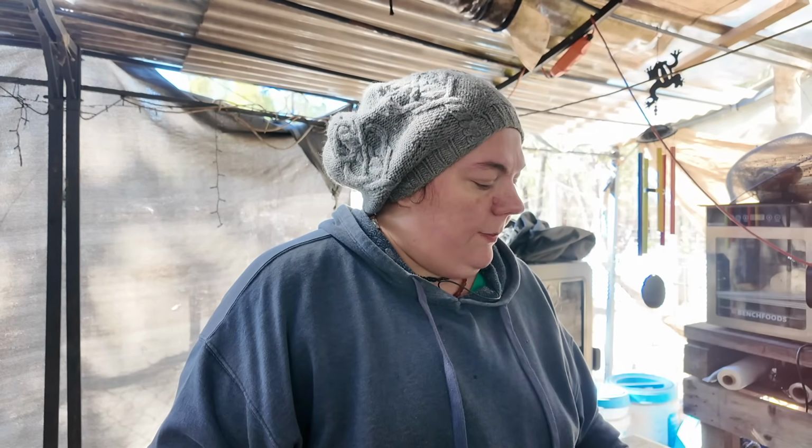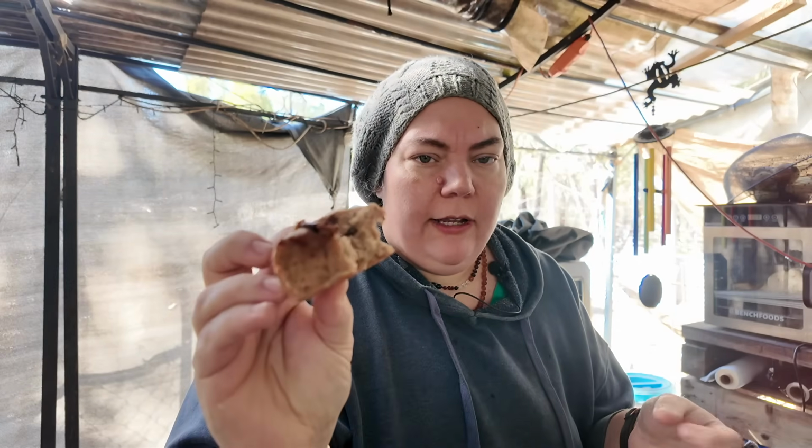Sonnet made pancake bake, chocolate chip fruit pancake bake. I'm having a piece as well. It is a regular thing that we make here.